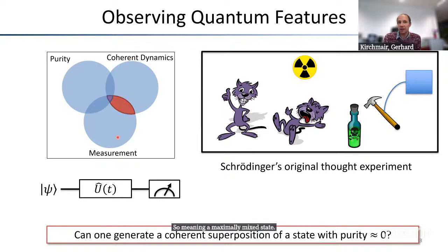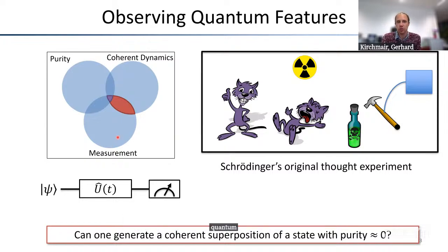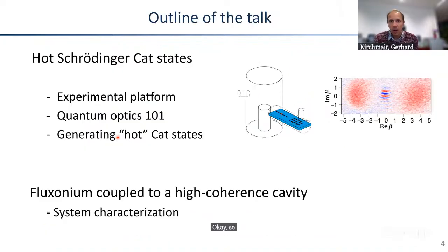What I'll show you over the course of this talk is that this is actually possible, and that we can create quantum superpositions which show real quantum features, even though I'm starting with a highly mixed state of essentially arbitrary temperature. Okay, so after this quick introduction, here's a short outline of the talk.